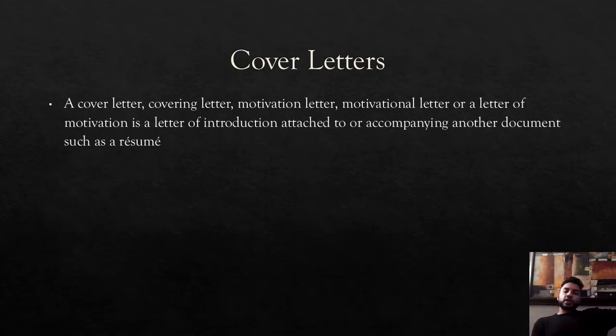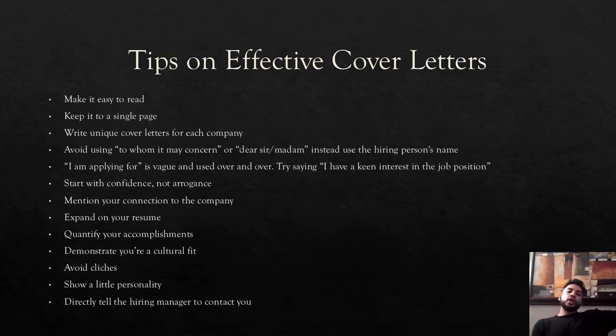Cover letter. So basically, what's a cover letter? It could be called a covering letter, motivational letter, or a letter of motivation. It's a letter of introduction attached to or accompanying another document, such as a resume. So basically, it's a letter that is explaining another document. So, tips on effective cover letters. Make it easy to read and keep it to a single page. Write unique cover letters for each company. Don't recycle your cover letters and try to send them to a bunch of different companies. Chances are they can tell that it's obviously cut and paste, and they're not going to be happy about that.